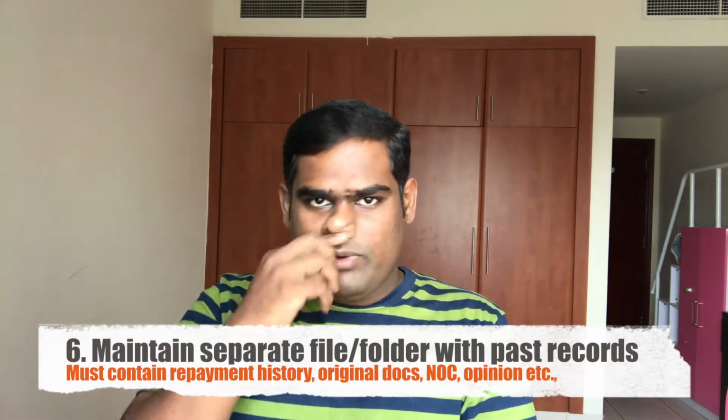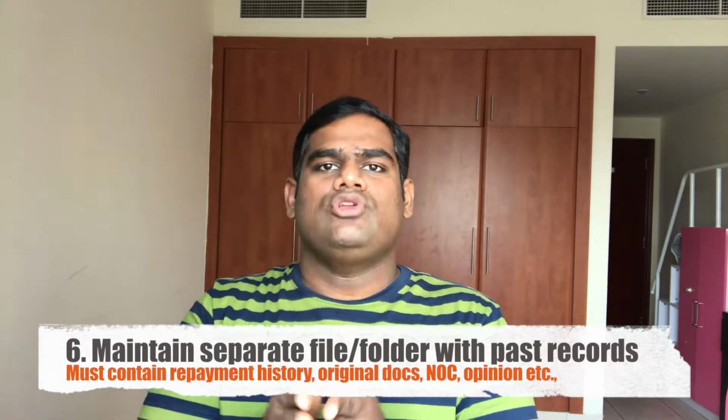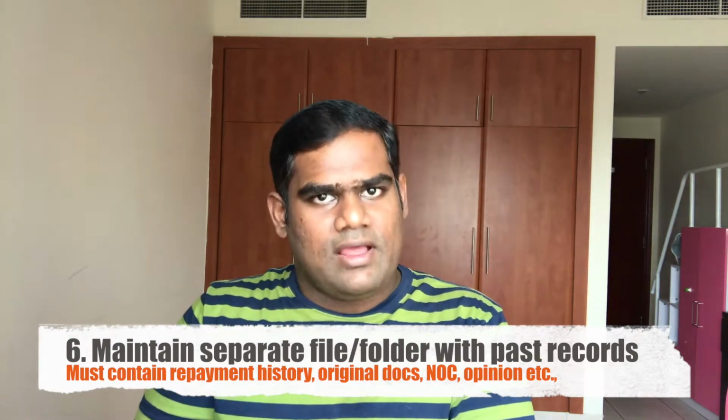Suppose you got a bonus, or suppose you got some inheritance from your mom or dad and you paid 10 lakhs as prepayment in between to the housing finance company. Make sure you take a photocopy of the cheque. Make sure you maintain the bank transaction statement for all this in a separate file. And when you get your legal opinion, just add that to this, in addition to all the original documents you will get from the bank.